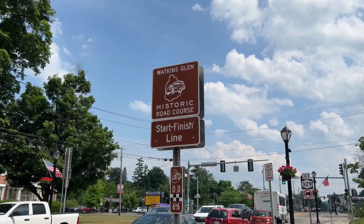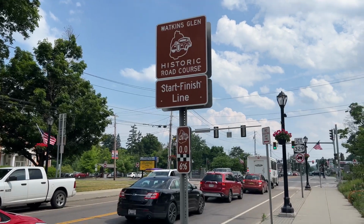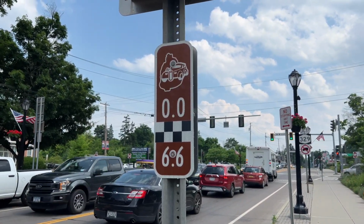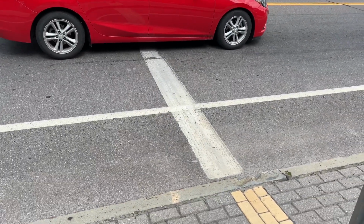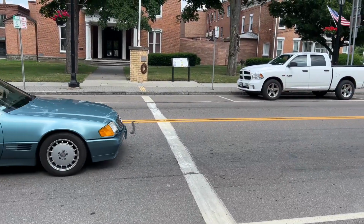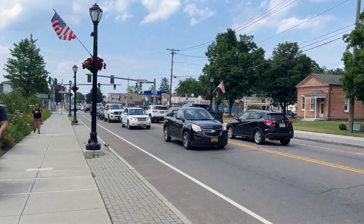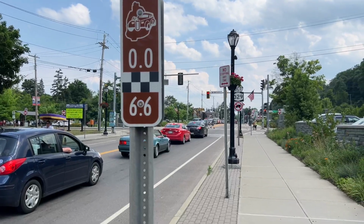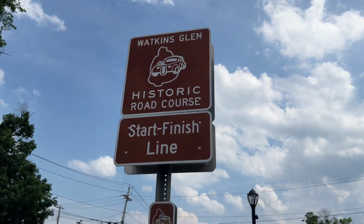So we're going to start right here at the start finish line. They have these little historic markers all around. So we have mile marker 0.0 and also 6.6 all at the same time, because this line right here would be the start and the finish of the lap, right across North Franklin Street. This is one of the main streets through Watkins Glen, and they would come down this way, cross the stripe, go up, and make a hard right-hand turn. This is the start right here.